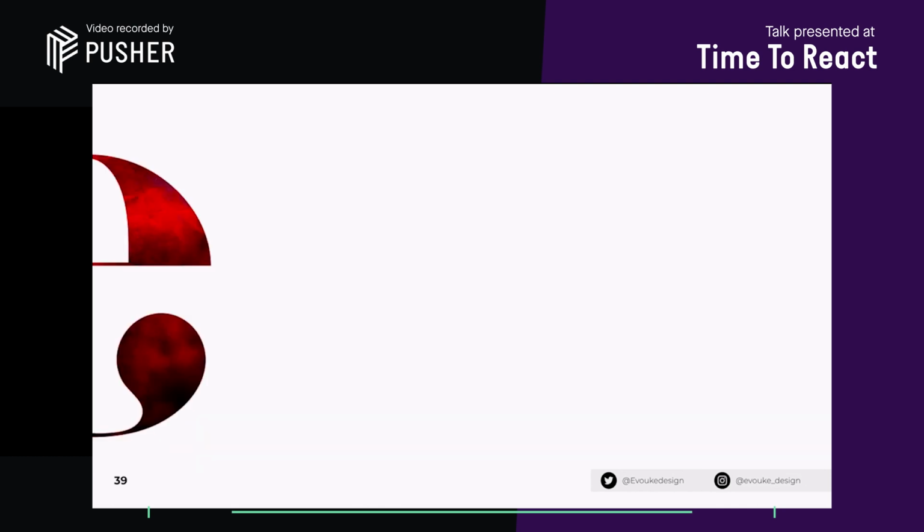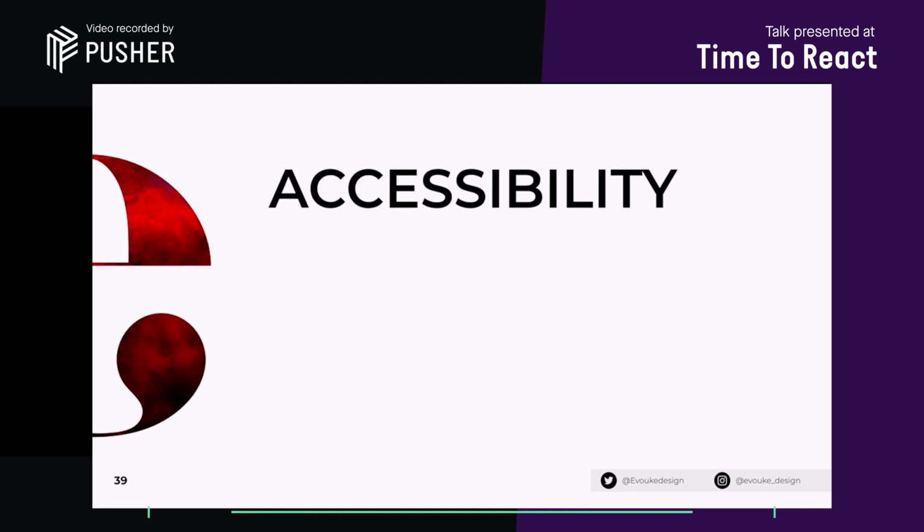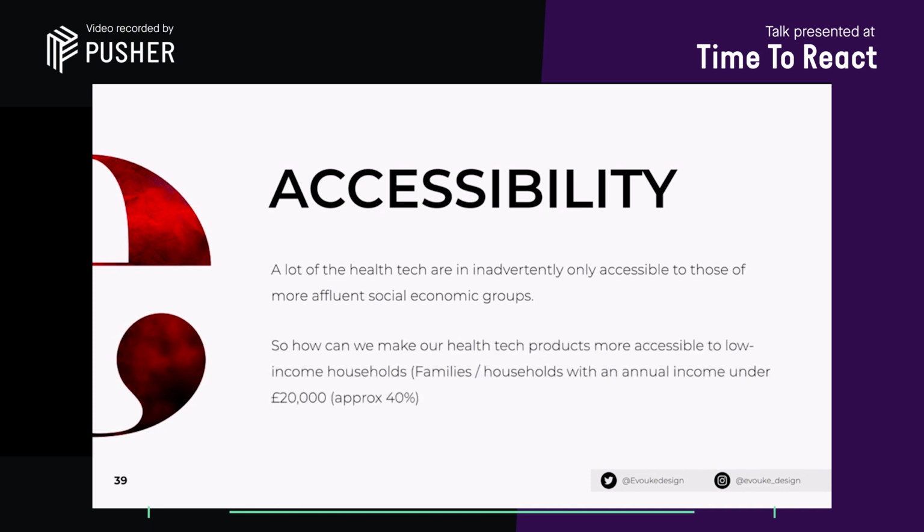The other thing I wanted to talk about was accessibility. There's a lot of health tech out there that is inadvertently only accessible to those of more affluent socioeconomic groups. So how can we make our health tech products more accessible to low-income households, families that have an income of lower than 20k? I think that's approximately 40% of the UK population, but I'm not 100% sure, so don't quote me on this.